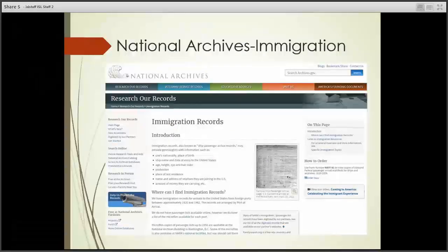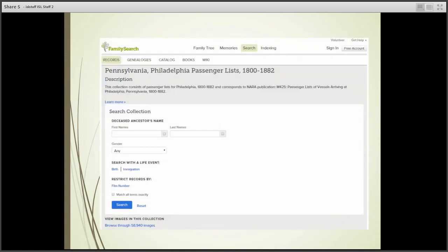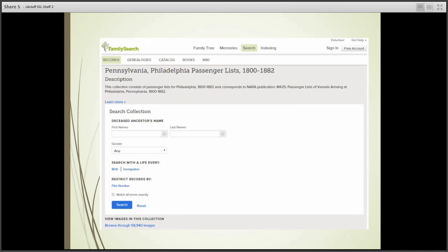The National Archives also has immigration records, again, and they will have a section in their website about immigration and what stuff is available and what has been digitized. Family Search, they have Germans to America 1850 to 1897 available online, so that's a bit easier than searching through all the books. So if your family member came through at that time, between that time period, it might be worth a look. They also have the Philadelphia passenger list from 1800 to 1882, and it'll tell you what, if it's from the National Archives, what it corresponds to. So if they're under that, you can search under the person's name.